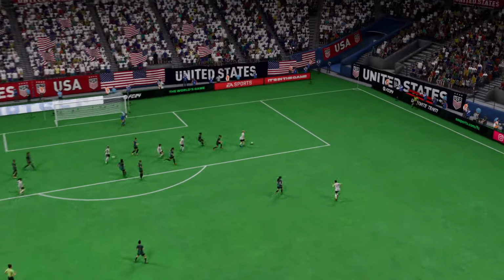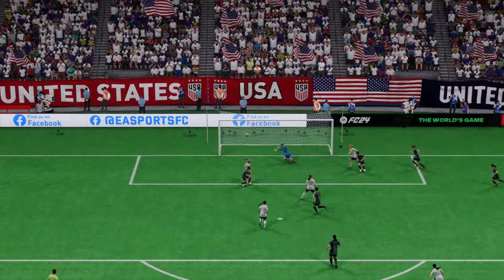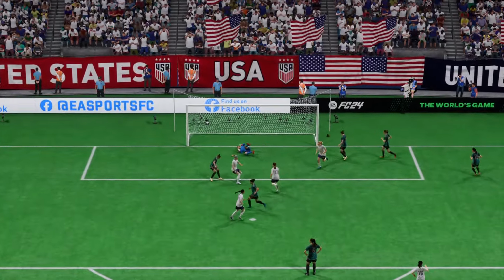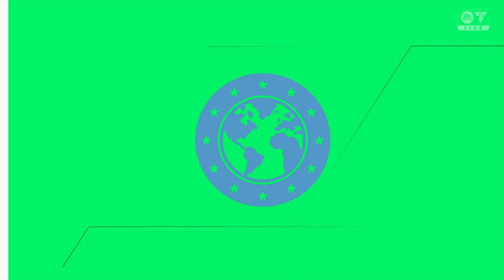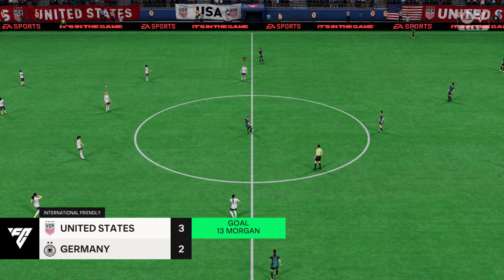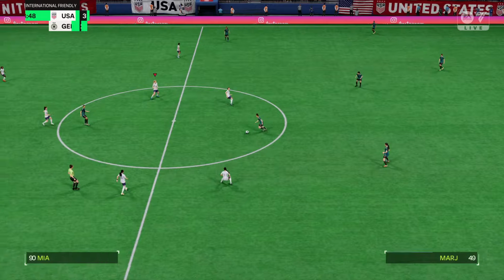Well, let's take another look, and it's not good enough defensively. They're slow to react, don't get tight enough, and don't deal with the situation. And there's the outcome. Well, back underway, and a glut of goals here. 3-2.